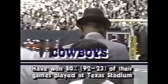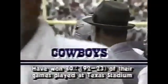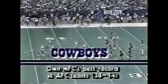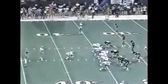There's a stat that we've looked at, Charlie. 80% of their games here in Texas Stadium. Boy, they are tough. And you know that's a home field advantage. Now look at this. They also own the best record in the NFC against the AFC teams, 38-14. Most impressive.